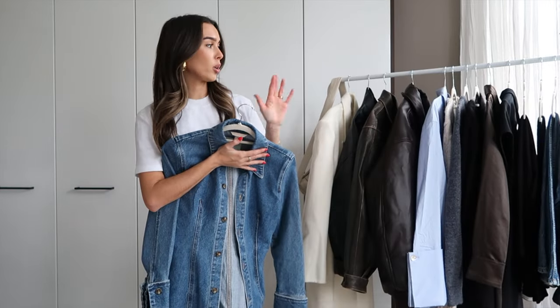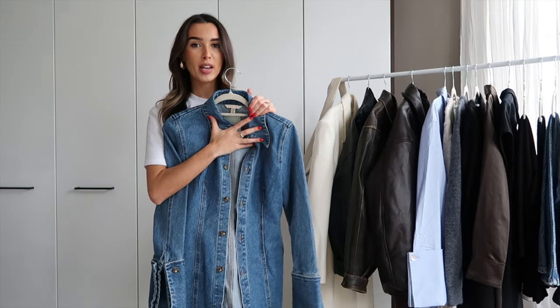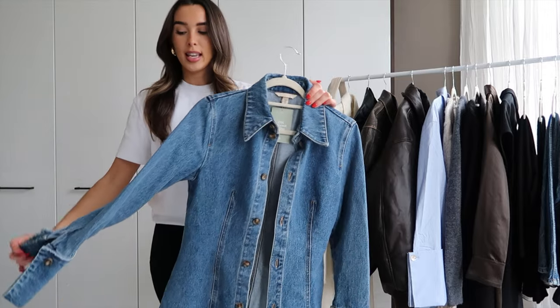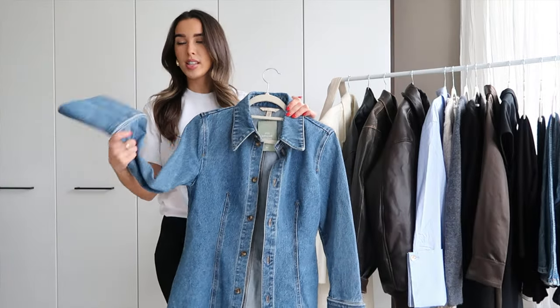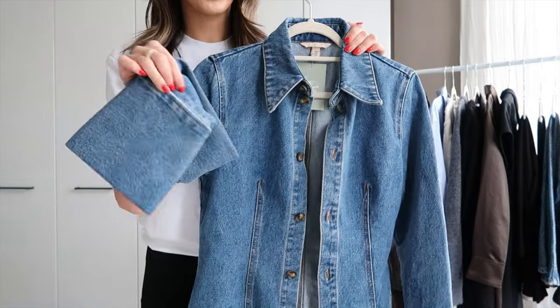Okay, now to tops, so shirts, blouses, knitwear. And first up, you may have already seen me wear this over on my Instagram, but I could not include it in my new-in roundup. So this is the H&M denim shirt, but the cuffs.